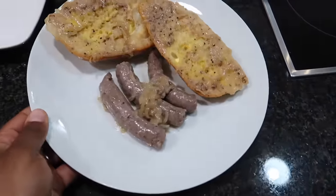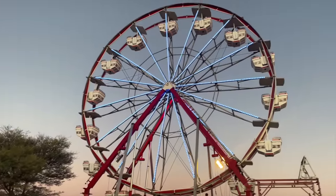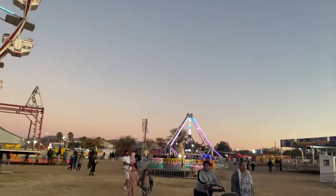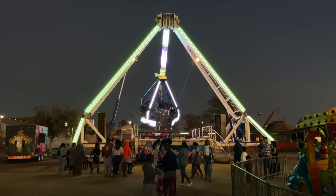After a very quick meal, myself and Fez headed to a little carnival. The Namibia showgrounds were on and I met up with a friend there.